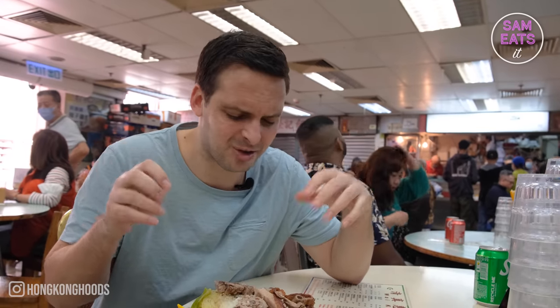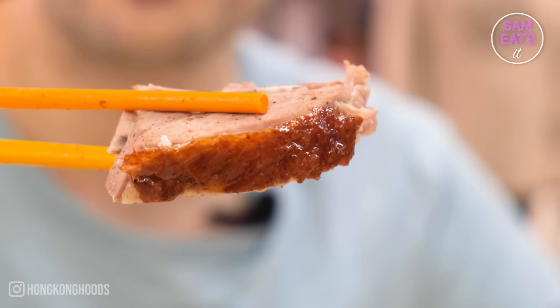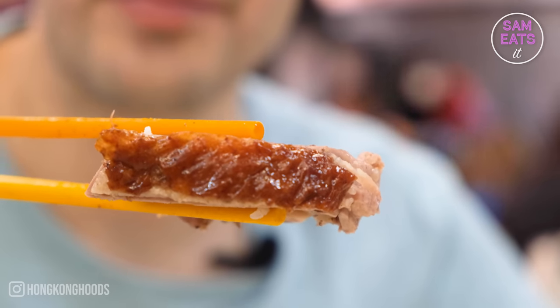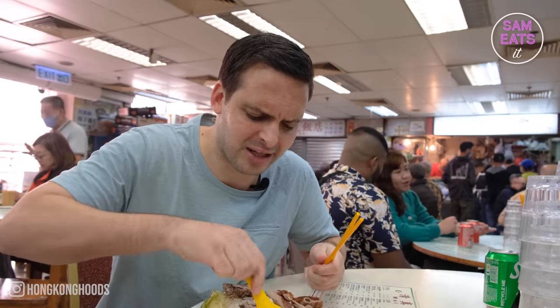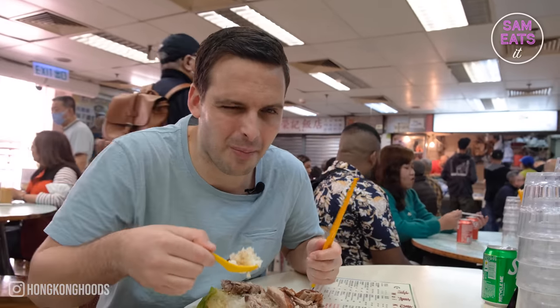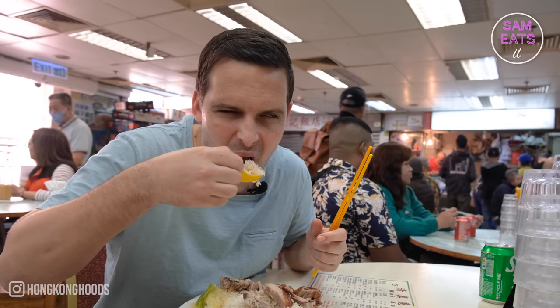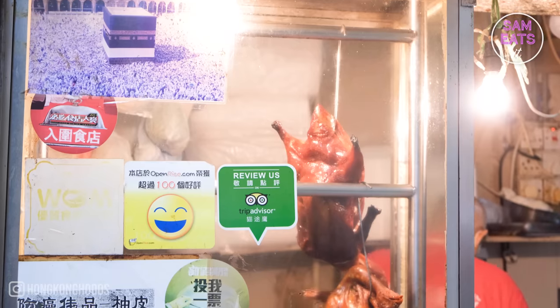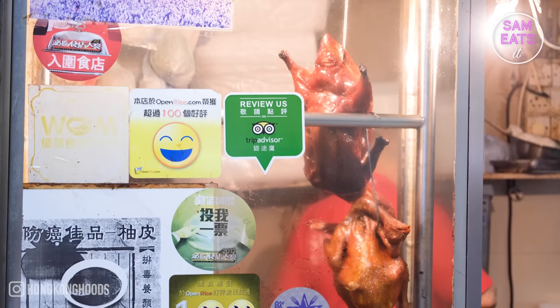Obviously it's a naturally oilier bird than chicken or turkey. And it's just a great combination with that sauce. The meat itself is pretty tender, kind of delicate, breaks apart in your teeth. And this rice as well, the better the rice that the duck's on, it always picks up just a little bit of that duck flavor. Always enjoy that too. Yeah, this is a really, really good roast duck and rice. Can't complain at all. Really good.